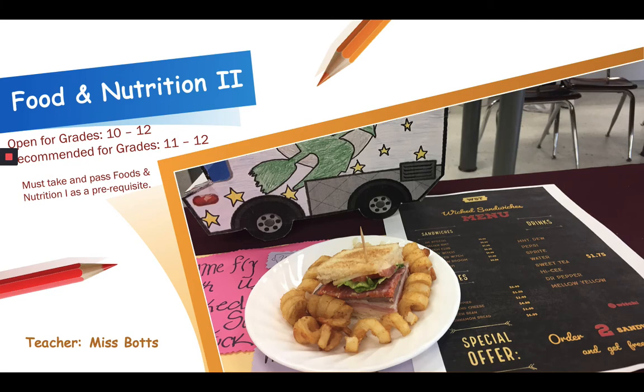Okay, let's go ahead and quickly move on to Foods and Nutrition 2. This is going to be open for grades 10 through 12. I would recommend Food and Nutrition 2 for grades 11 to 12. And I say that because it does have a huge component. It does do a quick turn into the industry world. So we're going to be learning all things of how to have a career in this industry.